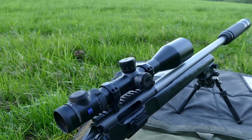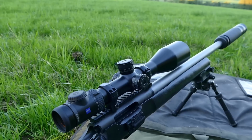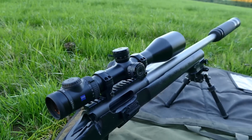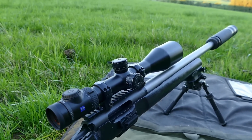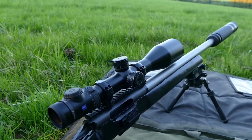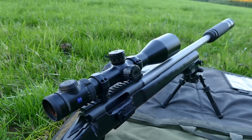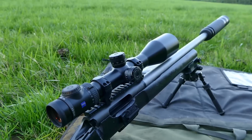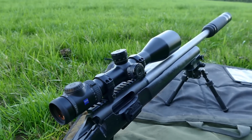Long story short, what you're getting optically here is cutting edge. It maintains the class-leading glass of the Victory, and field of view, and eye box, and all of the things that are so important, and stretches that to the greater mag range from under 5 all the way to 35, which is job done. They have managed to double their mag range from 4x to 8x and not lose anything.